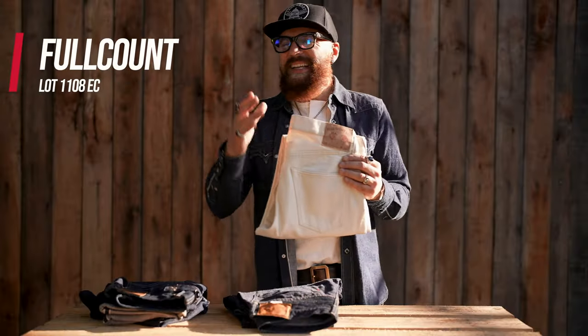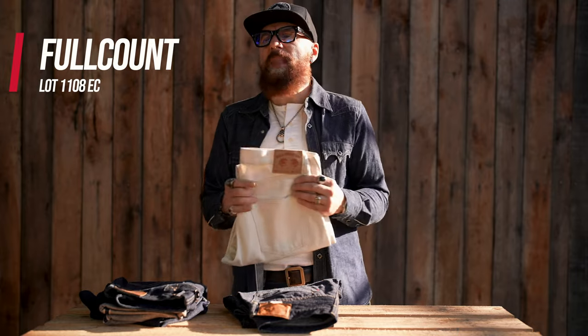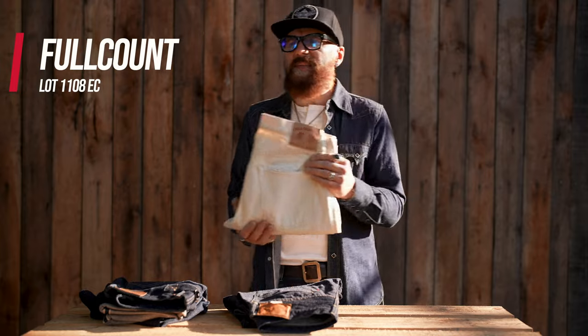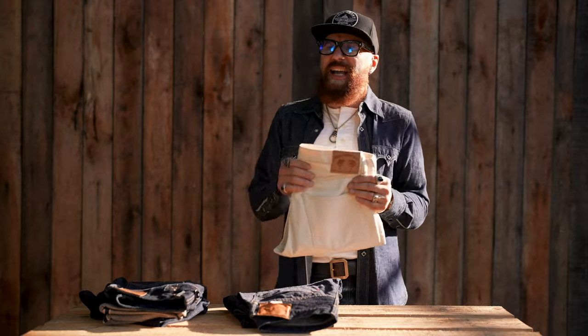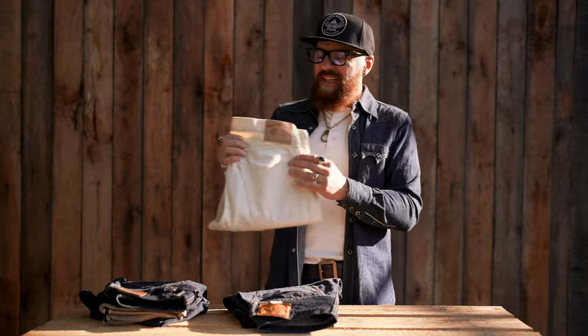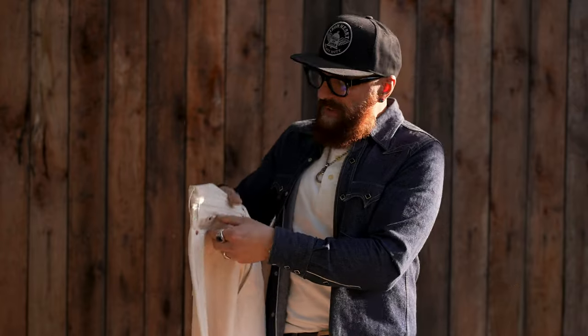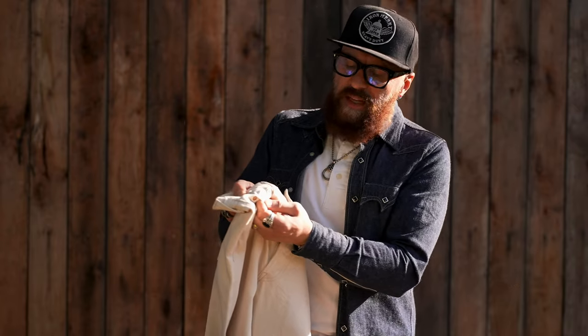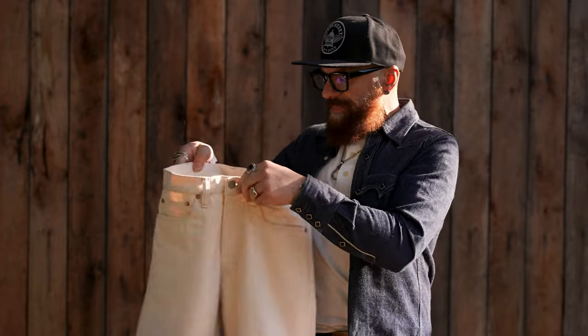In my hand, I'm holding the Fullcount. Fullcount, established in 1993. And why are they the best? Because they're the most accurate reproduction of vintage American denim. Yes, they offer standard features: coin pocket, Selvedge ID, hidden rivets.